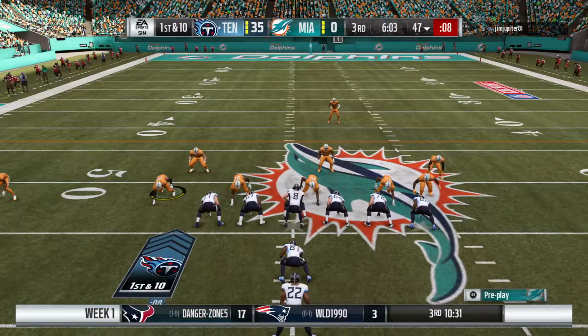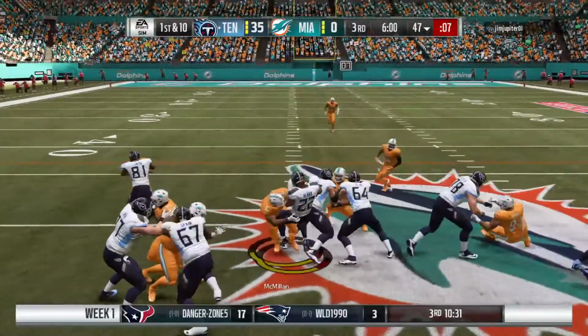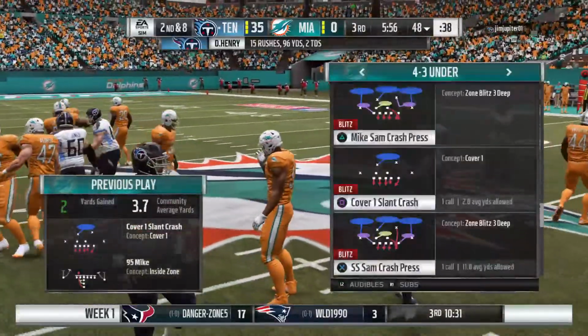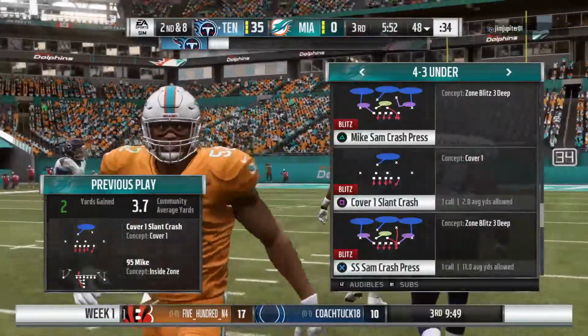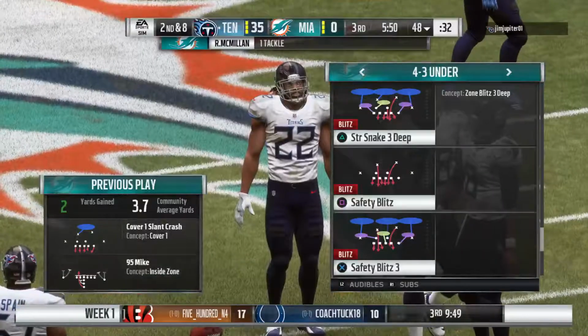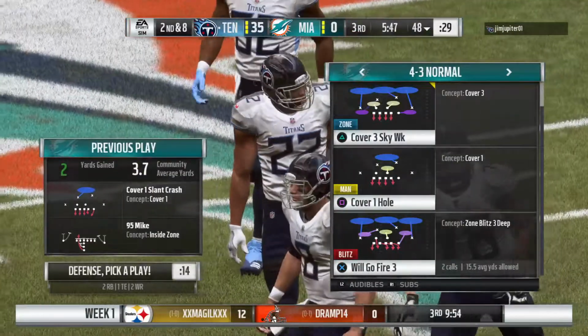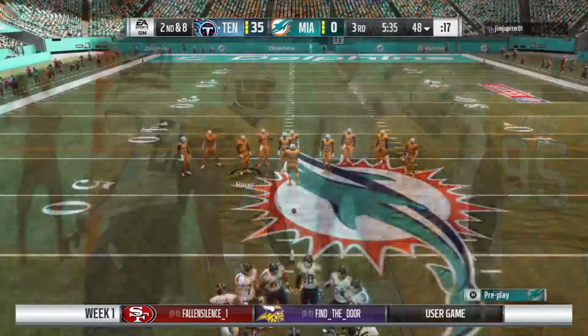Wide and Mariota hands to Henry, and he'll fight his way forward to about the 48-yard line. In on the stop defensively, Raekwon McMillan. That play reminded me a lot of a former teammate of mine. We used to call him the trash man. His ability to sift through traffic and make plays was uncanny. And that's exactly what you want from your Mike linebacker.